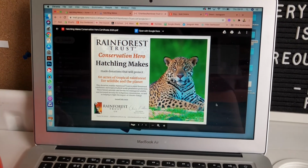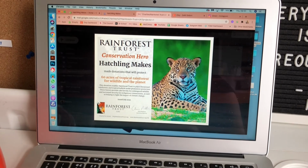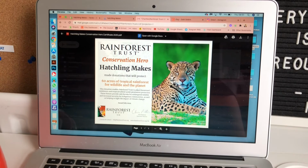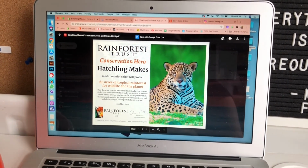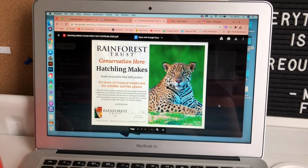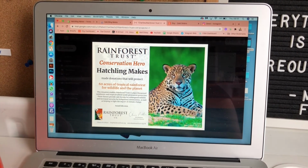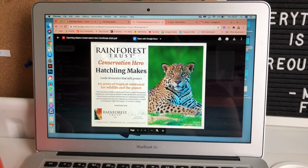But look at this, look at how much we saved. We saved 60 acres of tropical rainforest for wildlife on the planet, and I'm just so excited. I love working with charities for this exact reason, because I know how much every single donation means to them, and yeah, just so excited. This has utterly made my day.